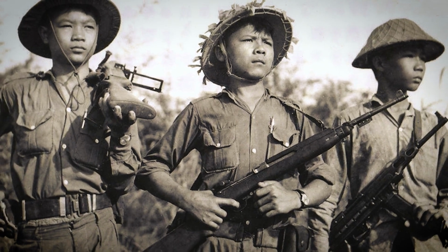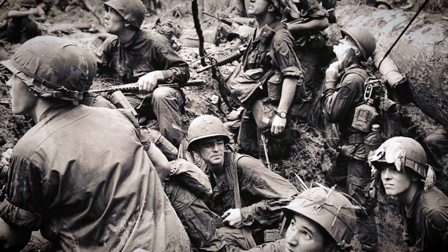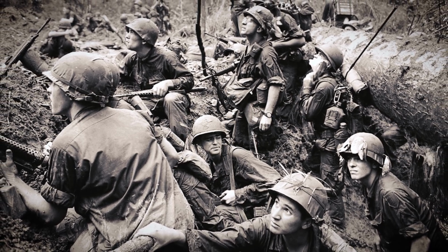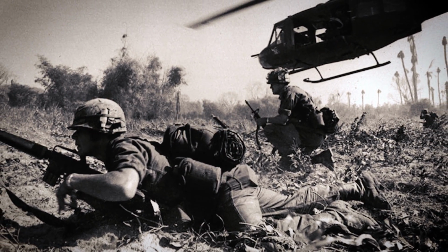In cities and villages across South Vietnam, weapons were being quietly stockpiled. Under the cover of darkness, enemy units were infiltrating urban areas. The Viet Cong and North Vietnamese Army were preparing to demonstrate that despite years of American tactical successes and optimistic progress reports, they retained the capability to strike anywhere, at any time.